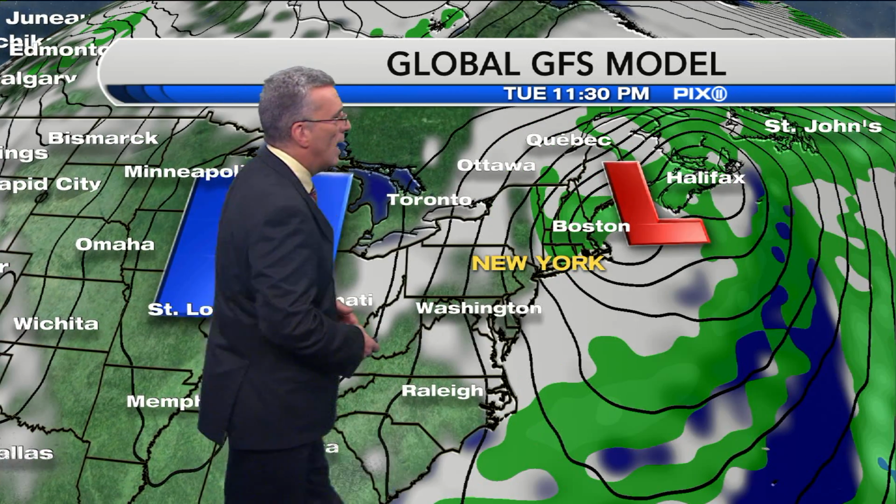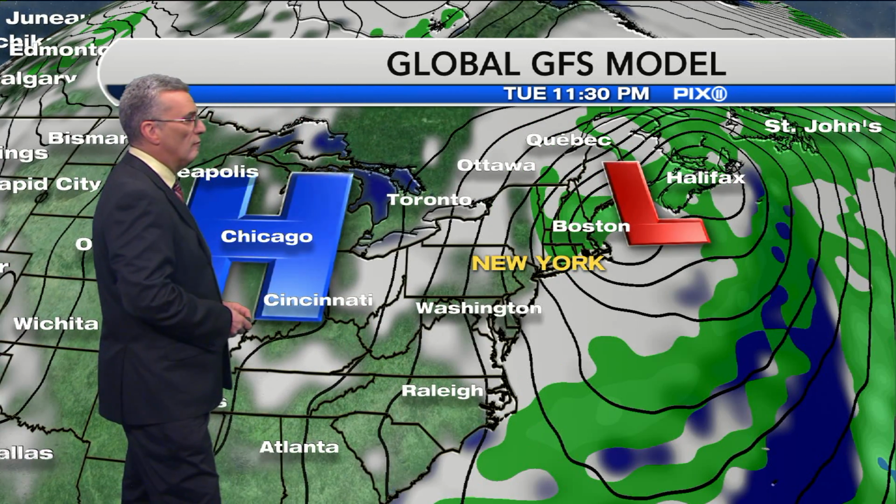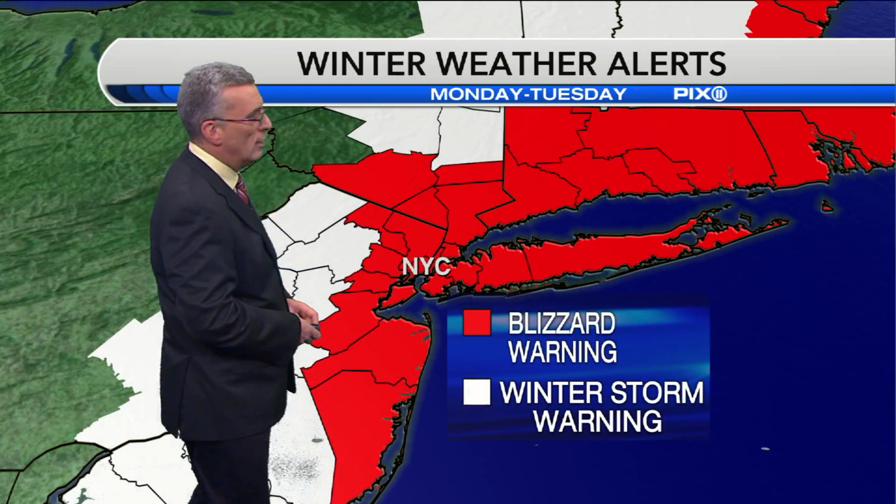The GFS model would suggest that the back edge of the heaviest snows might be a little bit further to the east. It still means that from the city eastward, there'll be 1 to 2 feet or more, and lesser amounts as you head west and south. We tend to think that the European has the better idea through all of this, and it will snow through much of Tuesday, even on the American model, before the snows taper off Tuesday night, and we dry out later Tuesday night and on Wednesday.